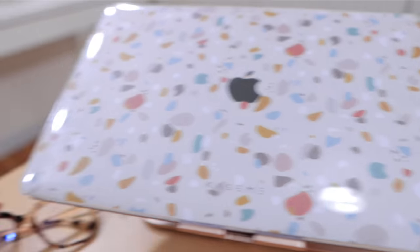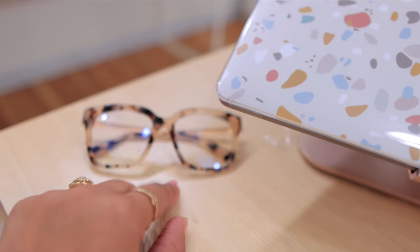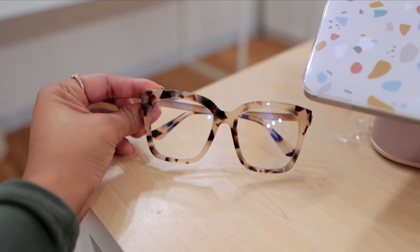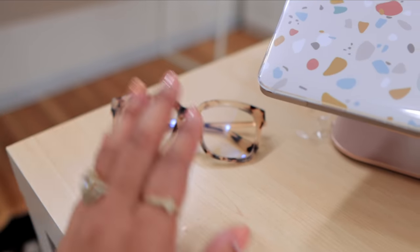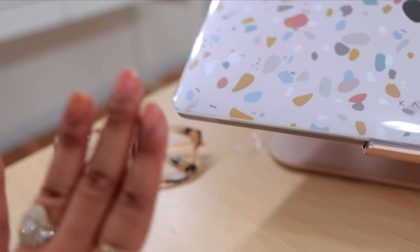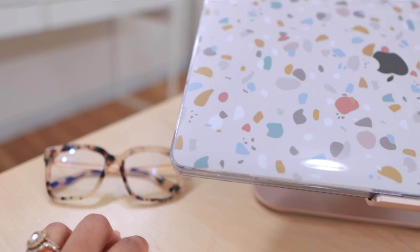So this is my little setup for the moment. I want to get a really cute glasses holder. I've seen a couple cute ones on Amazon. They have a little nose or other little cute displaying thing, because I always have a pair of glasses on my desk somewhere, always. So I want something really cute. So I always have a pair of glasses here.